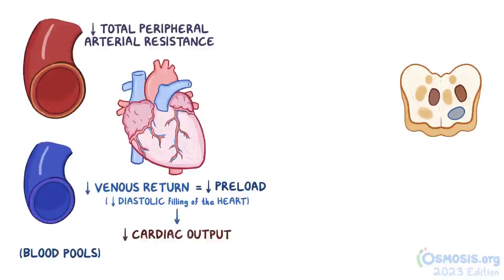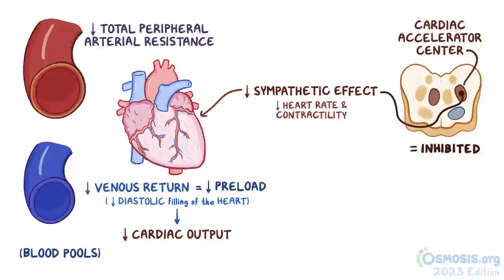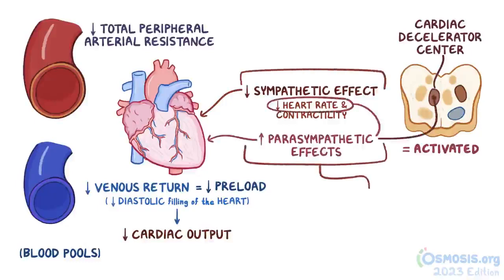output. Meanwhile, remember that the cardiac accelerator center is also inhibited, reducing the sympathetic effect on the heart, and letting the heart work slower and less forcefully. In other words, decreasing the heart rate and contractility, while the cardiac decelerator center is activated, boosting the parasympathetic effects on the heart, which again slows down the heart rate. Combined, these effects result in a decreased cardiac output.